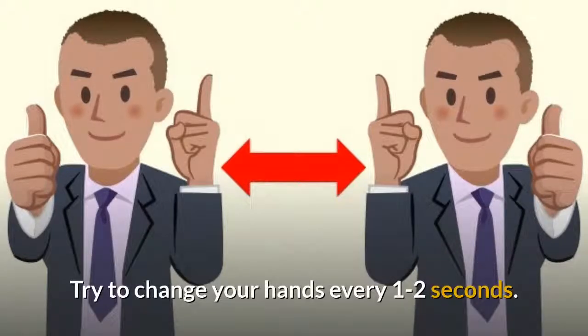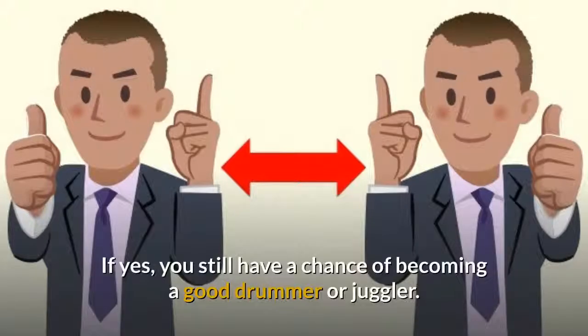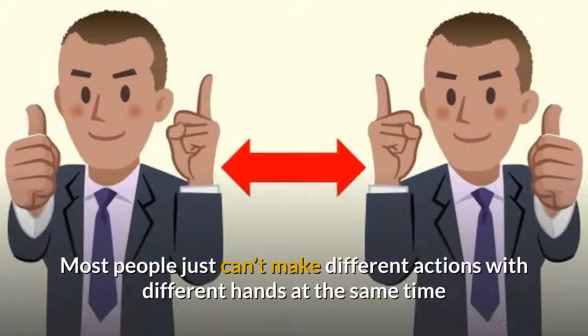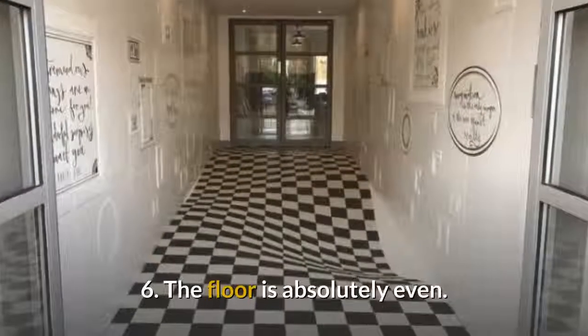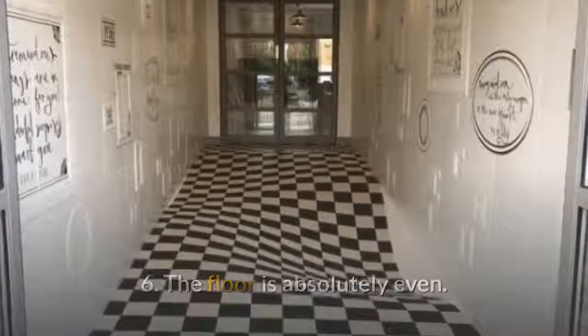Try to change your hands every 1 to 2 seconds. Does it work? If it does, you still have a chance of becoming a good drummer or juggler. Most people can't seem to make different actions with different hands at the same time unless they are trained to do it.